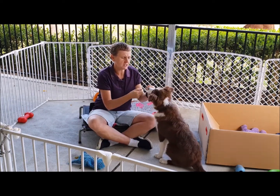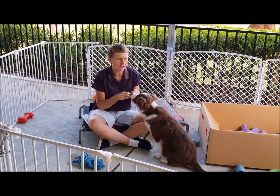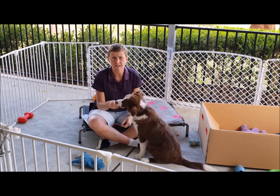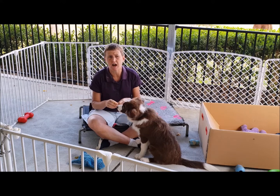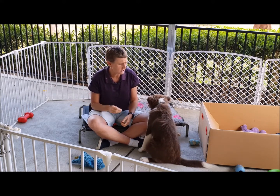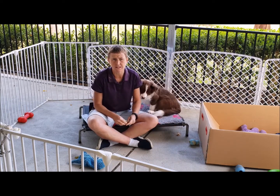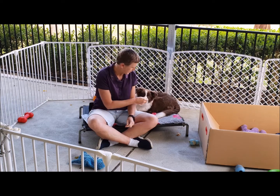So I'm going to reward her for calm behavior when the cats are around. If there are any situations where I feel that she is going to chase the cat, and that would be, I guess, free running in the yard and the cats are out moving around more than they normally would, that's not a time that I'm going to let her be out free with the cats. So I want to really pick my moments as to when they will be together.